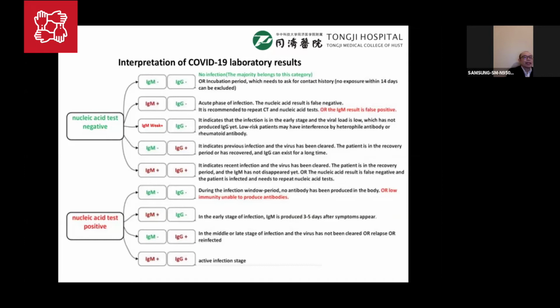In the nucleic acid test positive category, you have a negative IgM with a negative IgG. This is the infection window period where no antibodies have been produced, or the patient has low immunity and is unable to mount antibody production. With positive IgM and negative IgG, this is the early stage of infection, as IgM is produced about 3 to 5 days after symptoms appear. With negative IgM and positive IgG, in the middle or late stage of infection, the virus has not been cleared or has relapsed, or there's reinfection. And lastly, with both IgM and IgG positive, there is active infection.